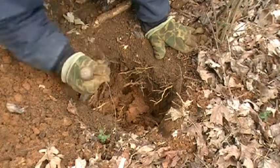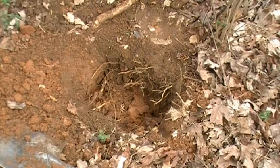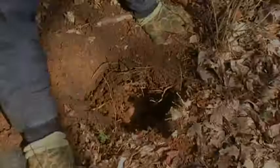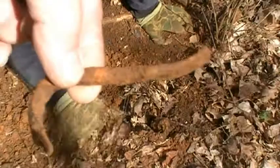Whoa! Just dug it. It's not a bullet. It's a hook. I was wrong, it wasn't a bullet. It's iron. But it's old. Yep.